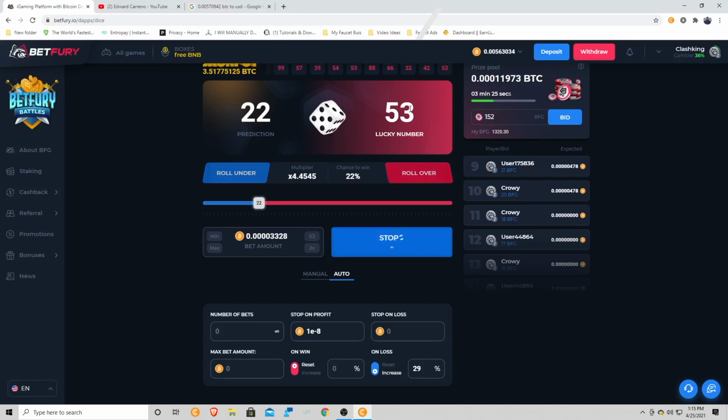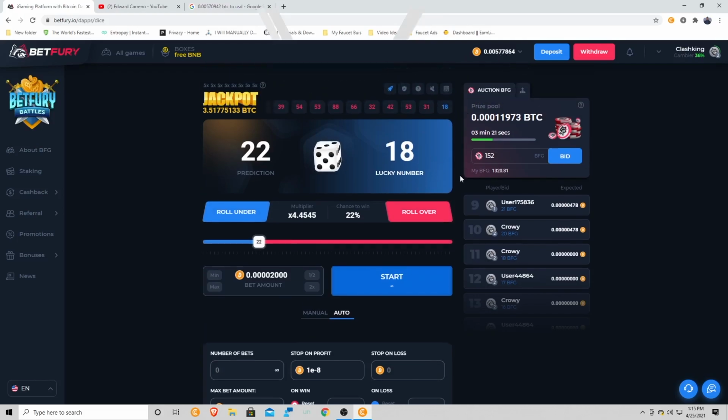So 1 2 3 4, and there it is, guys. Went up just a tiny bit more. We're gonna repeat the process and do this over and over and over again. The more cryptocurrency you have inside of your wallet, the riskier you can actually be.